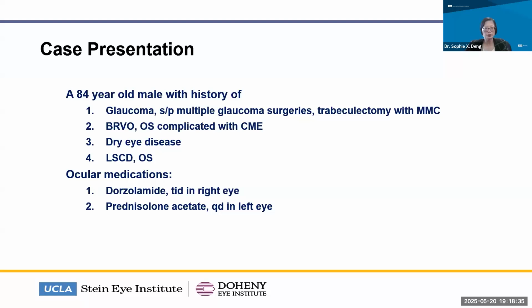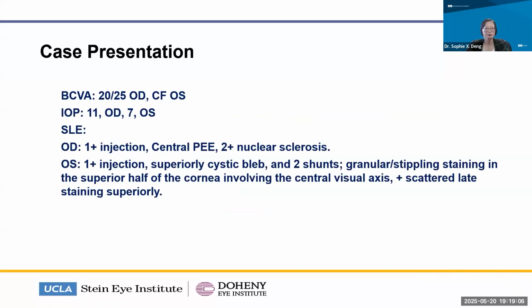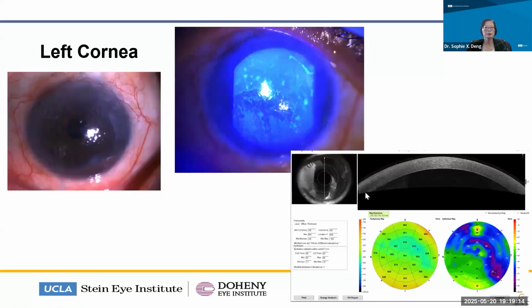This is an 84-year-old male with a history of multiple surgeries due to glaucoma, and he also had BRVO in the left eye complicated by CME. He also had dry eye disease and was given a diagnosis of limbal stem cell deficiency in the left eye as well. He was on dorzolamide and prednisone acetate in the left eye. His vision was counting fingers in the affected eye.